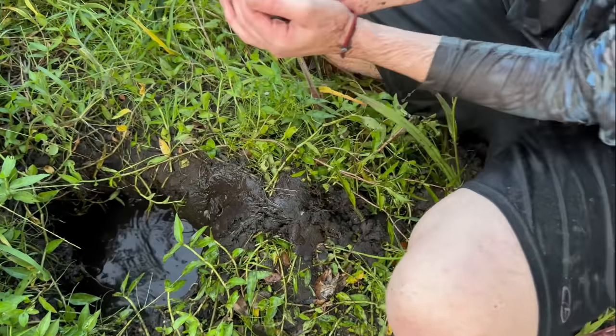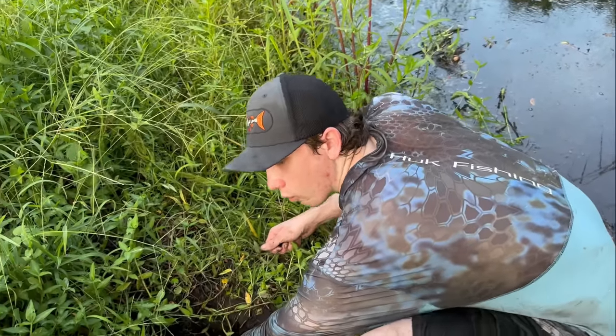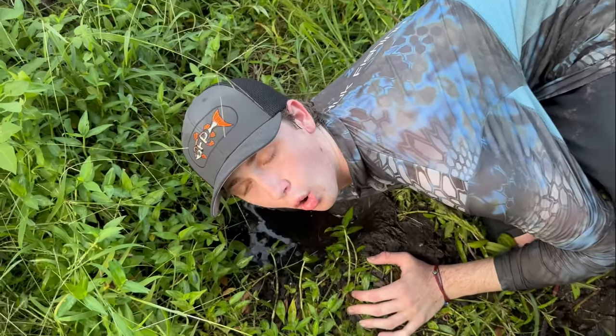Look at that. Oh, no. What is that? Our fourth one? Dude, they are loaded. We'll get him in the bucket, but I want to get right back into this hole because I swear I felt one of the babies. We're going to have to put this guy in the quarantine bucket as well because he was in the same hole with that nasty pleco. Ew. Oh, I'm in there.